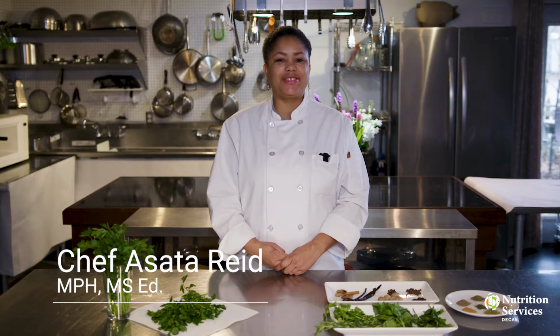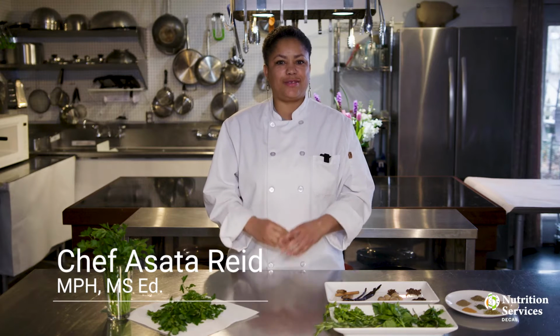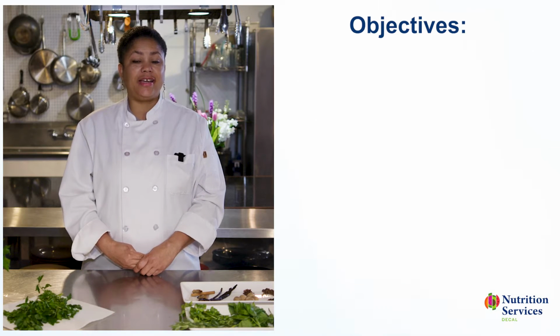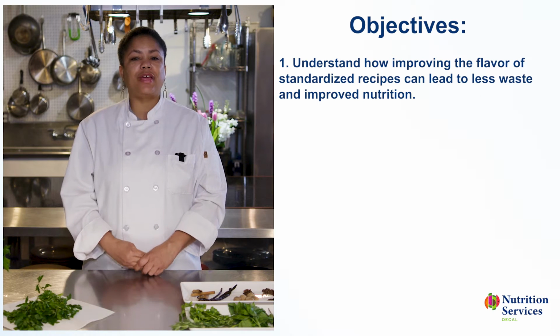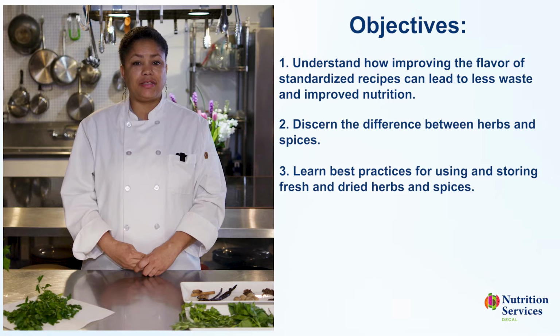Hi, I'm Chef Asata Reid, and today we're going to explore using herbs and spices to enhance the food on your menus. Our objectives today include understanding how improving the flavor of standardized recipes can lead to less waste and improved nutrition. We'll also discern the difference between an herb and a spice and learn the best practices for storing both fresh and dried herbs and spices.